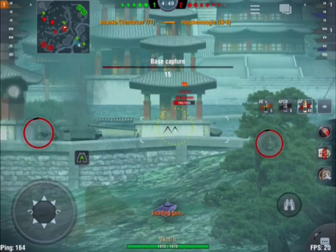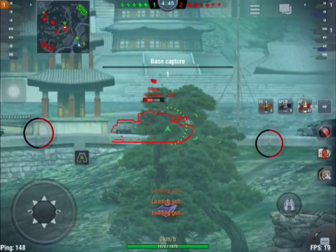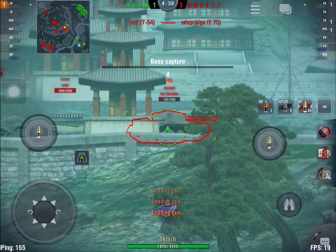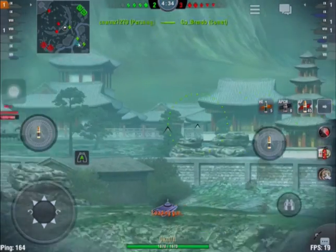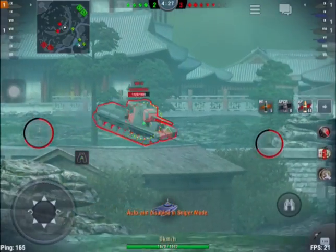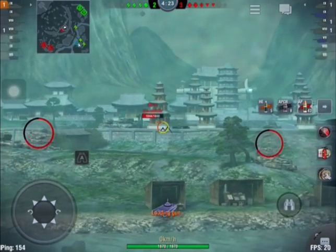What you'll see me doing here is I've turned on auto aim for the sniping. The reason I do that is if you've got a target you're pretty sure you're going to pen, it reloads so quickly that it lets you more or less just ignore the aiming system itself and concentrate on gameplay and position. I also turn it off all the time as well.